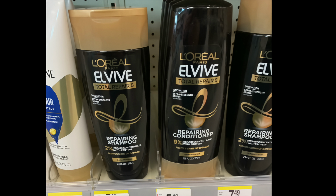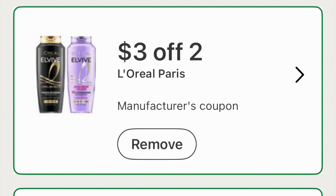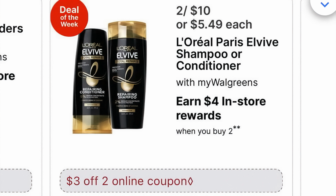The next deal that we have is with the L'Oreal Elvive shampoo. I apologize, I don't have the tags for all of this. The regular manager that does all the tagging is gone for the next month, so I'm not getting those morning tag pictures. It's on this promotion of buy 2, get a $4 register reward. And we also have this $3 off 2 digital coupon. And this is the promotion, guys, $4 reward when you buy 2. And they're on sale this week for 2 for $10. I think at Dollar General, these are $5.50 per bottle. So this is even cheaper than Dollar General.